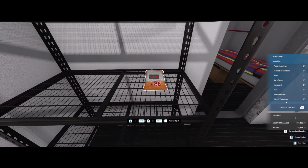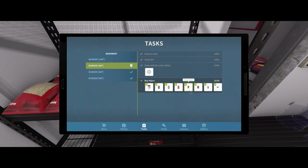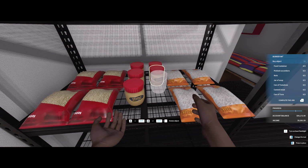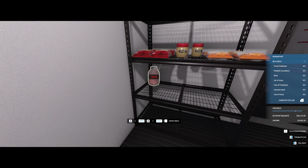I'll move that over onto this side. These are bigger bags. That's fine. I'll scoot that back one. Peanut butter, we'll do that in the middle. There we are. Jar of soup, 2 of them. Some nuts.